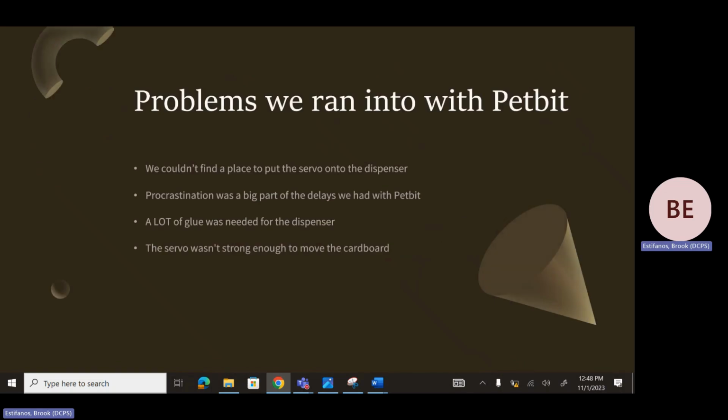Some problems we ran into with PetBit is that we couldn't find a place to put the servo onto the dispenser. Procrastination was a big part of the delays that we had with PetBit. A lot of glue was needed for the dispenser, and the servo wasn't strong enough to move the cardboard.